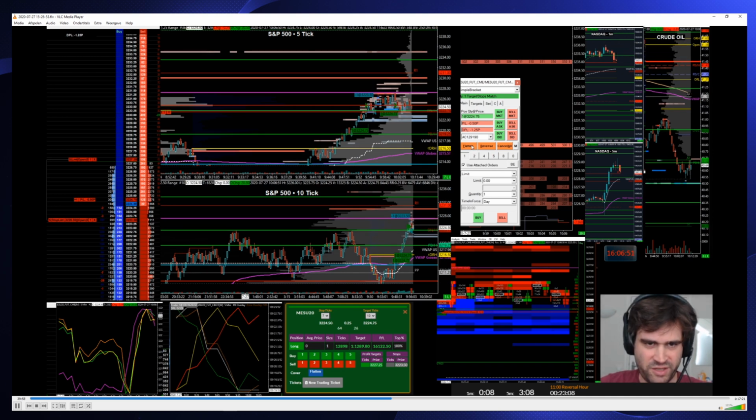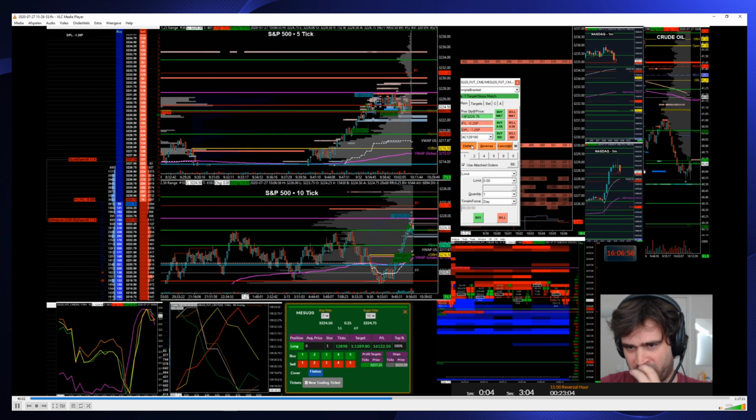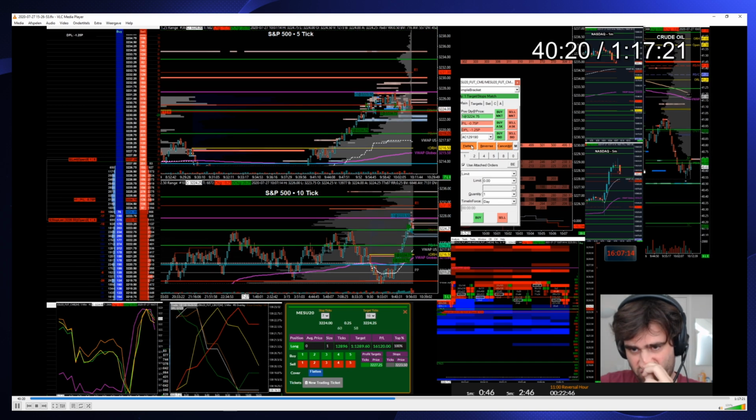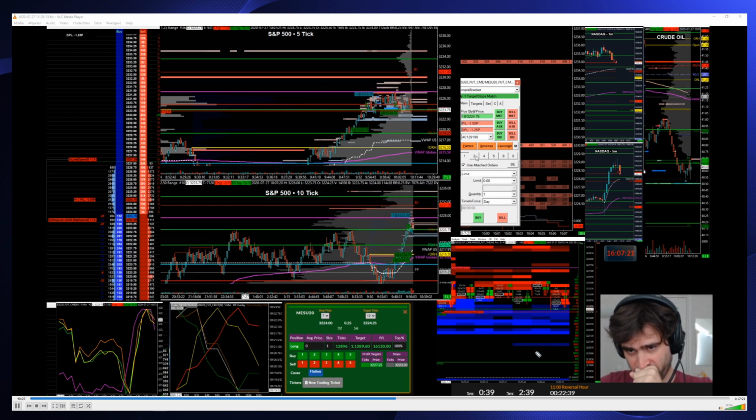Let's see. What's market structure doing? Yeah. Okay, I need to bail out now. 25. Give me one tick at least, please. Still so many bids below as support. Yeah, so I'm still trusting the bids here.